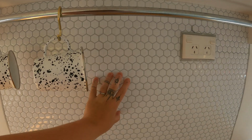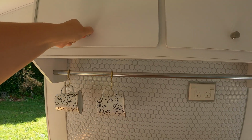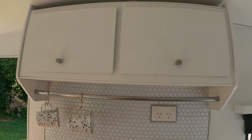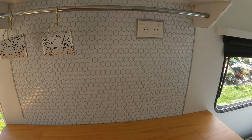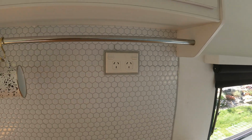They have put these cool little tiles here. There is this rack here for hanging some cups. There is overhead storage here. This is all the original Caravan here, not painted, so I will be over the next few days painting all of those and tidying that up. Nice big bench here. I will definitely be having my jug here, my toaster. They are definitely necessities when you're camping, and there is a double plug here, so that works out perfectly.